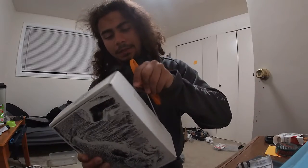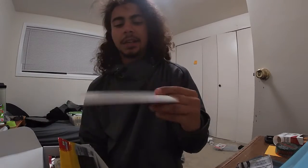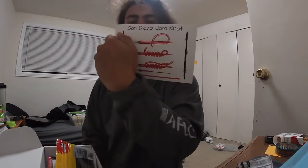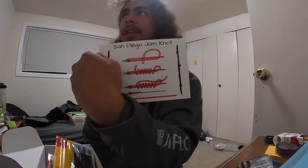Alright, let me just crack this box open, and let's see what they got for us. So the first thing that they always send in the box is one of these little cards. They usually have some kind of knot or something on it. This month is the San Diego Jam knot.